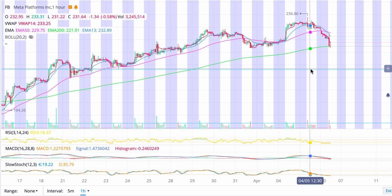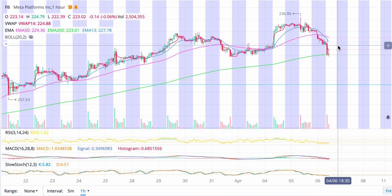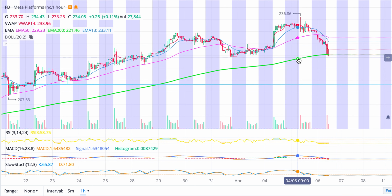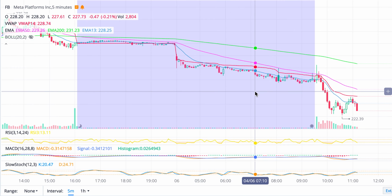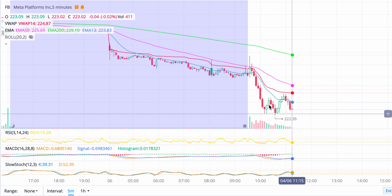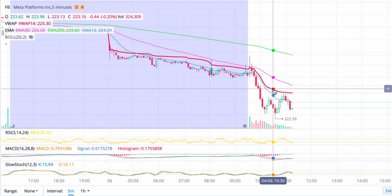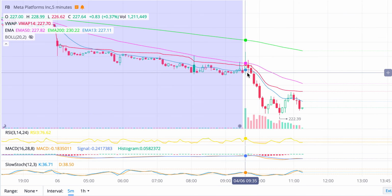But again, if it breaks down, we will go to that 214 level. Just note that if some buyers come in here, it might be a great chance to get in as well. If we look at the 5-minute chart, we can see that we are forming a bit of a base, a bit of a support level here at 222, which is a good sign. But we are not over the VWAP yet. As you can see, we broke that trend down.